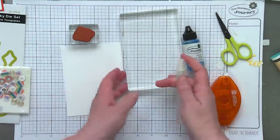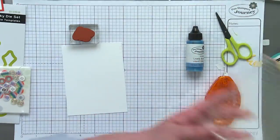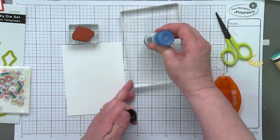The mister just adds a little bit of water to my block. And I don't even need a ton. I just need a little spritz. So I'm just going to spritz it a tiny bit, trying not to get it all over my paper. And then I'm going to drop some lovely blue liquid color.